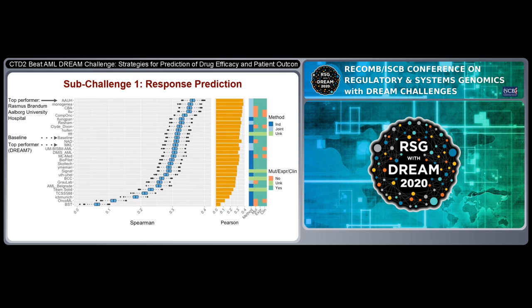27 teams submitted methods to the validation phase of Sub-Challenge 1. Nearly all methods used expression data, with many methods using all 3 data modalities. We included 2 baseline comparator models, a standard ridge regression model, and the top performer from a related drug prediction challenge in breast cancer cell lines called Bayesian Multitask Multiple Kernel Learning, MKL, in the slide. 10 participant methods outperformed both comparators using both Spearman and Pearson correlations.